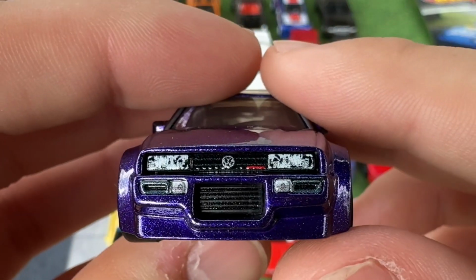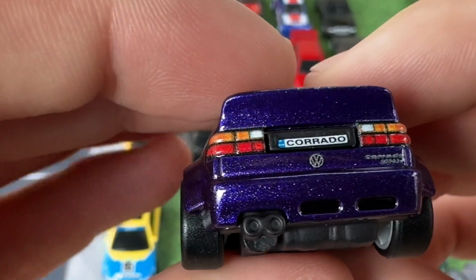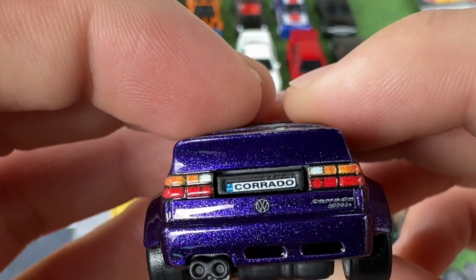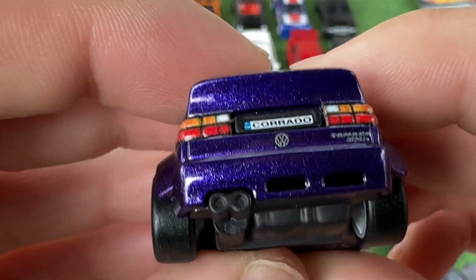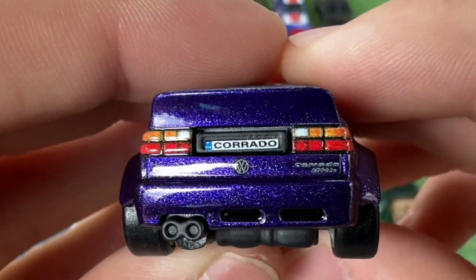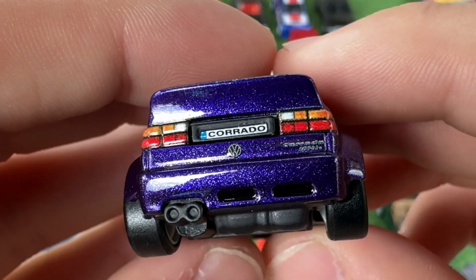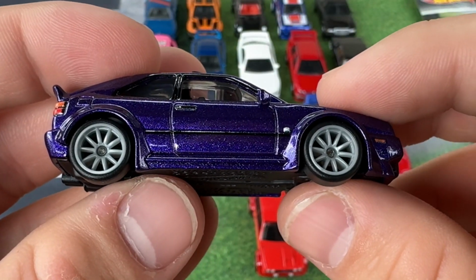Graphics quality isn't too bad on this either. The front's a little blurry. The rear doesn't look too bad. Looks like the license plate's an actual Tampo. And you have all the other badging. Doesn't look that bad though. Yeah, that's the Corrado. The Corrado looks pretty good.